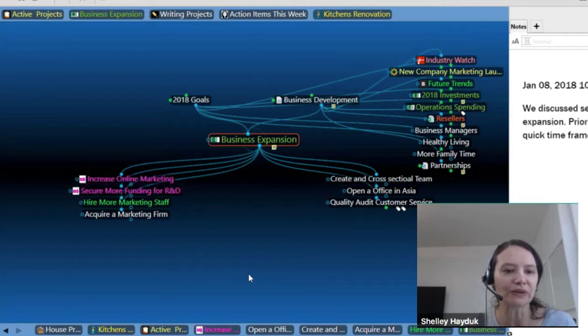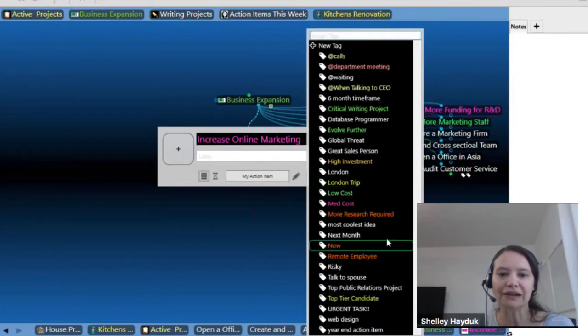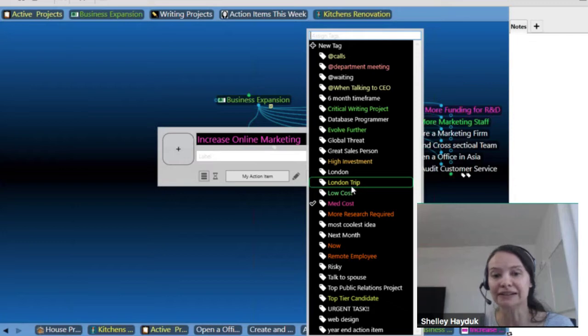Thought tags are even more interesting because I can add multiple attributes to a thought itself, for instance. So let's say increasing marketing. I'm just going to look at the thought. I have different thought tags for expense level. That is medium cost. So I'm going to tag that as medium cost. That's also something that I'm going to talk about when I go to London. So I'm going to tag that with my London trip.